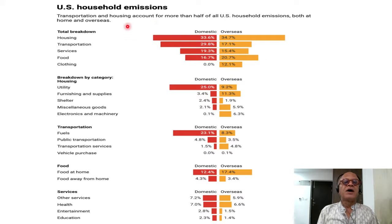Okay, just to look at a few more related numbers. US household emissions. Transportation and housing account for more than half of all US household emissions, both at home and overseas. So the US obviously relies a lot on imported materials. So you can look at housing, transportation, services, food and clothing, and you can see the numbers, what is domestically generated and what is being imported and is generated overseas.